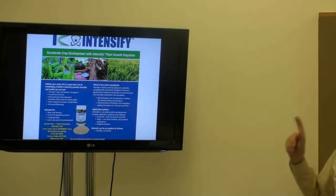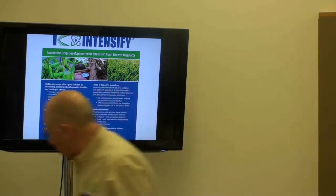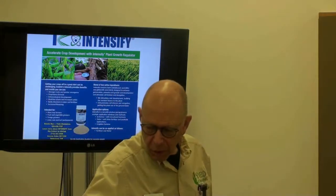The Kip Cullers Intensify product is a product that he brought out just a year ago. We've got it for the first time. And Stan, do we have any up here? Yeah, there's a little bottle. We got the little bottles up here someplace? Oh, here it is. Here's what it looks like. I'll pass this around. You can take a look at it and cork it if you want to.